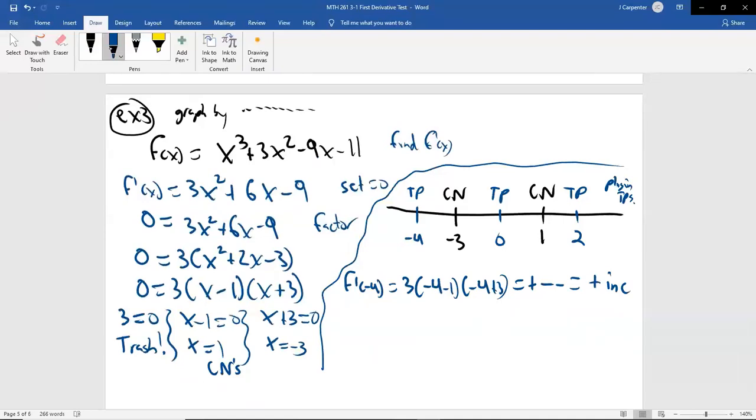Now, that says until we hit the -3, we're increasing. We're going up, whether you draw this as a straight line or a bendy curve. I said that intentionally wrong. So this would represent increasing.